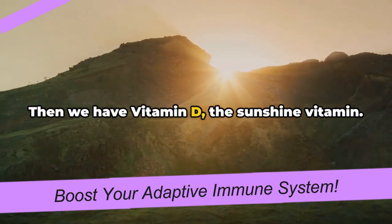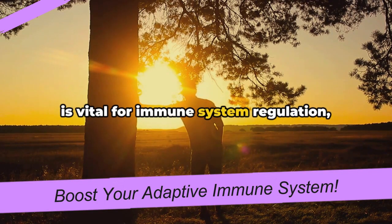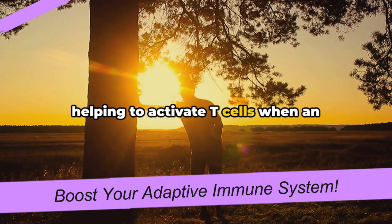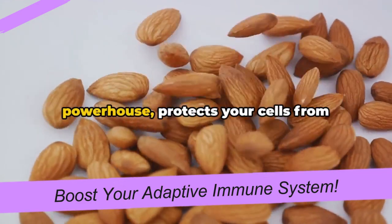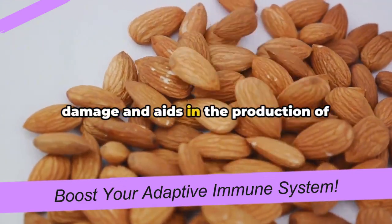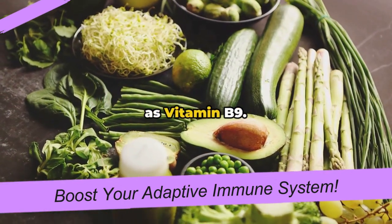Then we have vitamin D, the sunshine vitamin. Beyond its role in bone health, vitamin D is vital for immune system regulation, helping to activate T cells when an invader is detected. Vitamin E, another antioxidant powerhouse, protects your cells from damage and aids in the production of immune cells. Our fifth nutrient is folate, also known as vitamin B9.